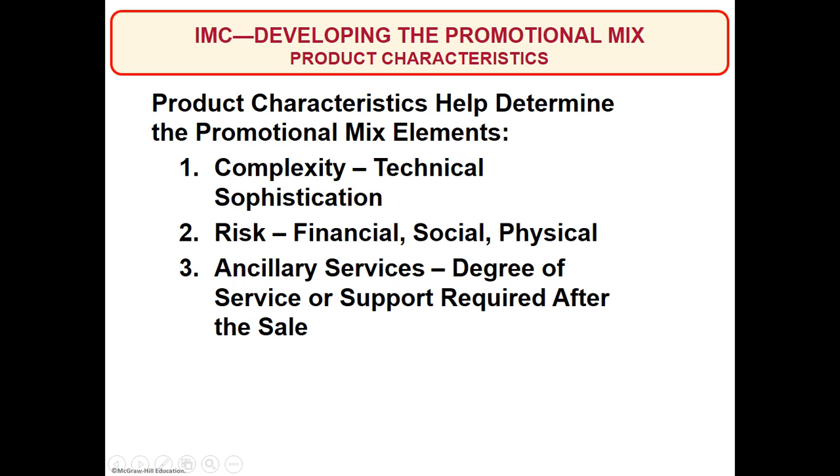Also, you consider risk: financial risk, social risk, and physical risk. And we need to consider ancillary services, like the degree of service or support required after the sale. Not much service or a lot of services.